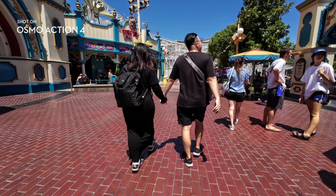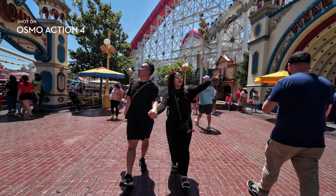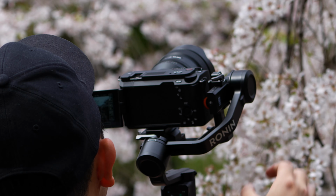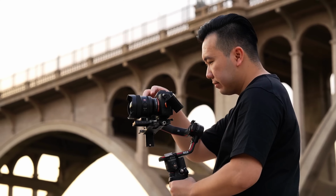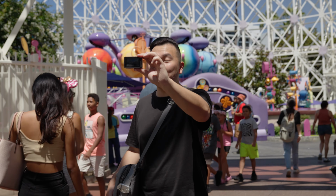Now, if you know us, then you know we are no strangers to doing camera tests at Disneyland, but one thing we hardly ever include in our usual videos is the rides. They're hard to capture with big cameras like this, and not to mention trying to keep this steady with your bare hands. It's not like the theme parks are gonna let you bring in a full-blown camera stabilizer. And that's why an action camera like this comes in handy.